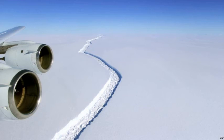There is not enough information to predict if or when that might happen. But if it does, it is possible that the ice, which the Larsen Shelf holds on the land, could start sliding into the sea. Predictions suggest that could raise world sea levels by as much as 10 centimeters.